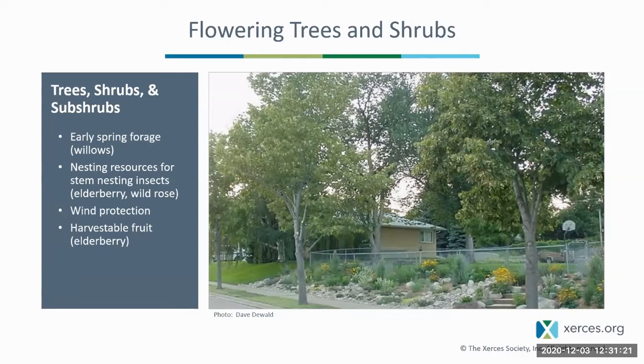They produce a lot of pollen at a very early point in the year. They also provide nesting resources for stem nesting insects. Species such as elderberry and wild rose will do that. Obviously, our trees and shrubs provide wind protection as well, not only for us humans, but for our pollinators as well. There are pollinator species that don't tolerate really high winds or windy conditions, so trees and shrubs can help provide some wind protection for them. And then certainly, our trees and shrubs can provide harvestable fruit for us, such as elderberry.